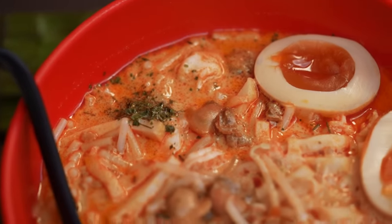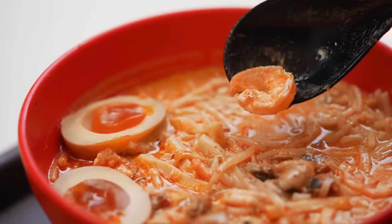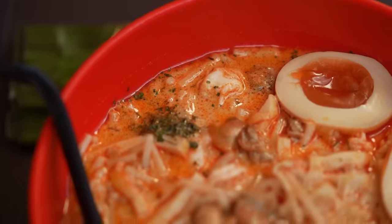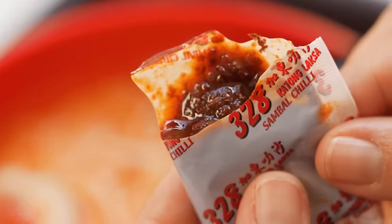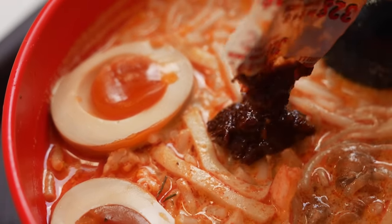It has all the bits and pieces that I would be expecting. I can see the cockles there. I can see shrimp and the noodles. Noodles that have been cut up. So here they cut the noodles, so you don't even need chopsticks. You just use a spoon and some dried laksa leaf there as well. What I also need is actually this. So I've been told that I need to put all of the sambal in for the extra flavor, which I'm about to do right now.